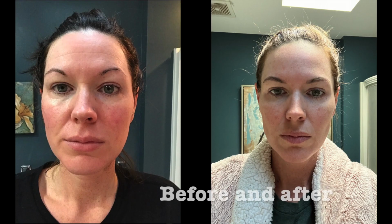So here you can see my before and after, my before obviously being on the left, my after being on the right. And there's obviously, like I said before, a lot of differences besides the laser treatment, like the brows and the hair. But if you stick to just the skin, I mean, what a difference. Like the puffiness, the redness, the tiredness, just all around, it's tighter and fresher looking.